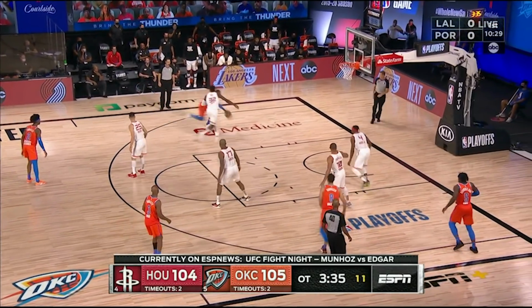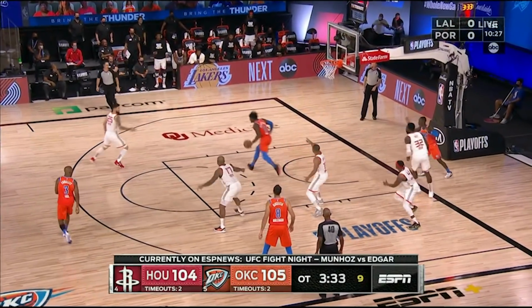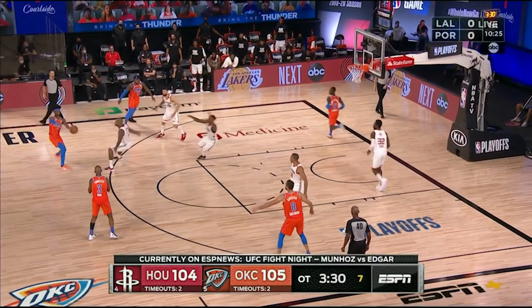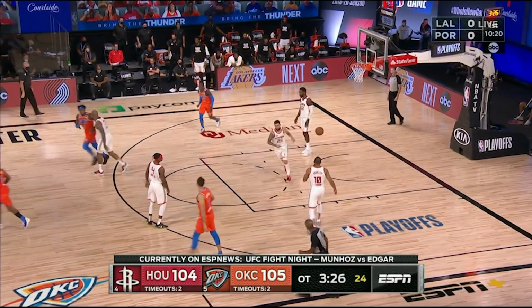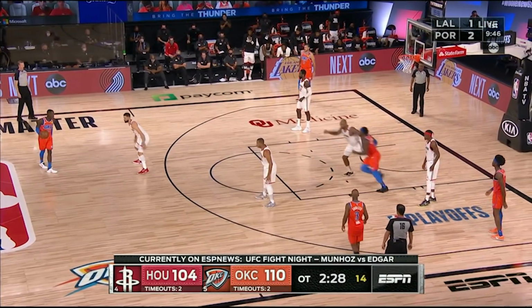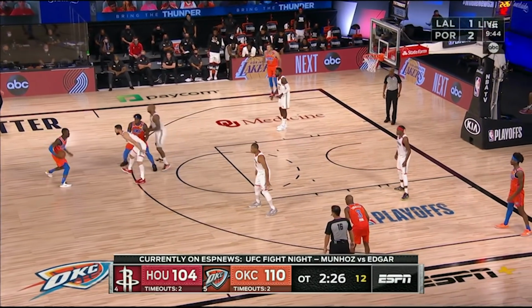When nobody goes for the rebound, the Thunder get it around to CP3, who had looked tentative in the overtime, but still manages to nail the double pump 3 and get them a 4-point lead. And you can't win a tough-fought playoff game without a little luck, can you?